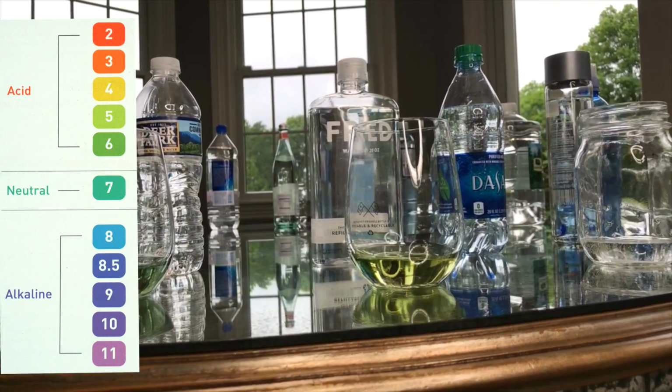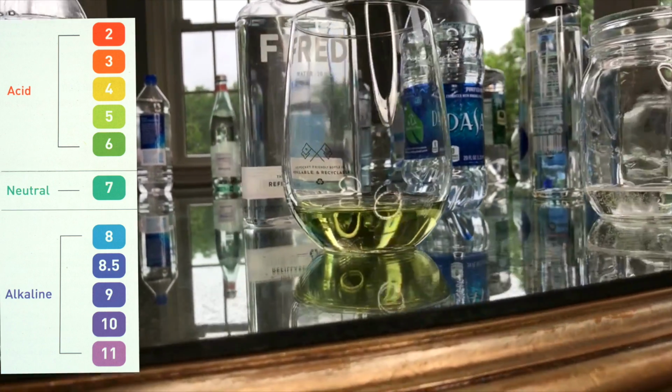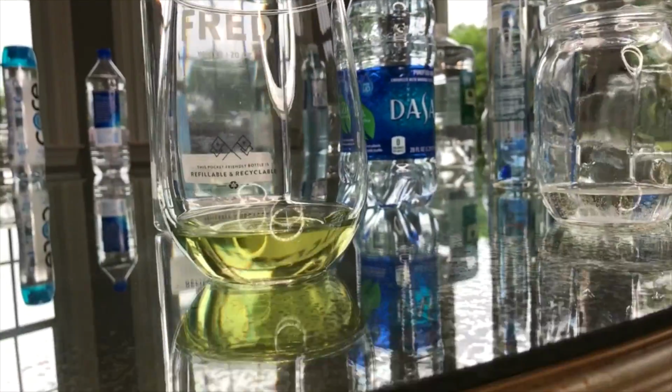I don't see any blue in there, do you? No, it looks like number 4, right? It's like 5, between 4 and 5. It looks like a 4. It's like, yeah, that's yellow. Yeah. Wow, Fred water. And Fred's expensive.